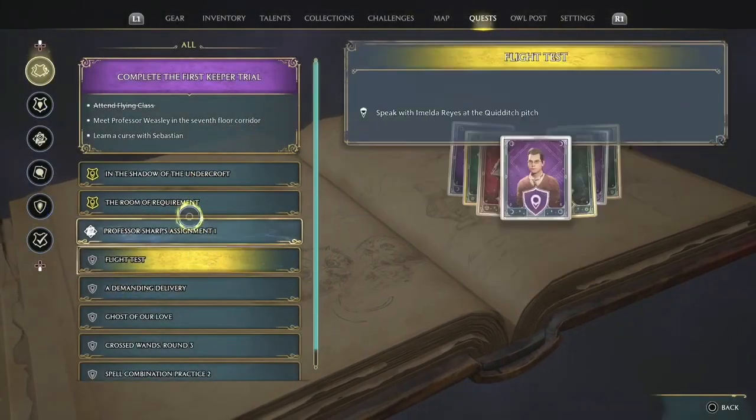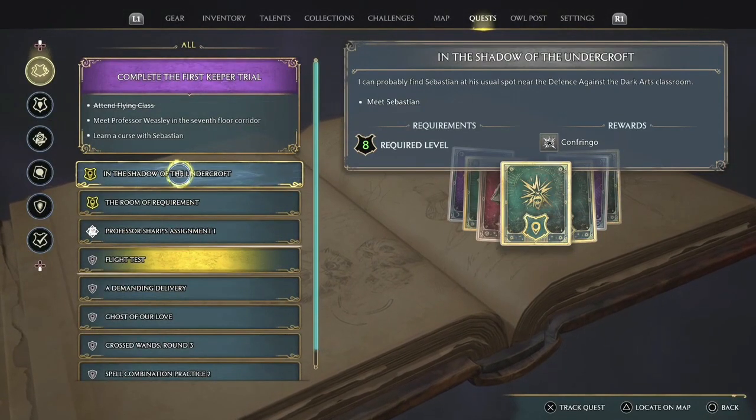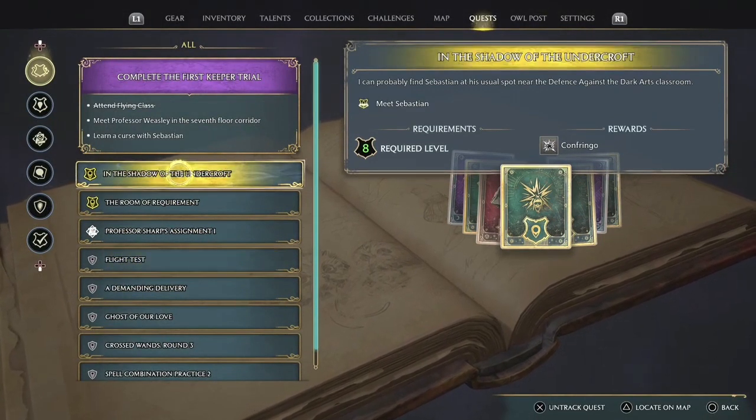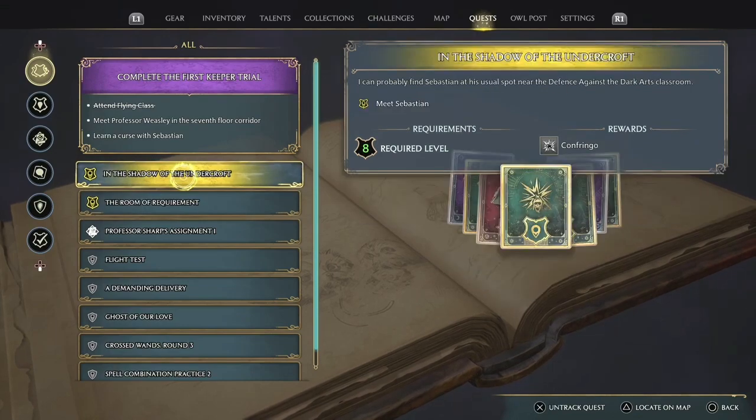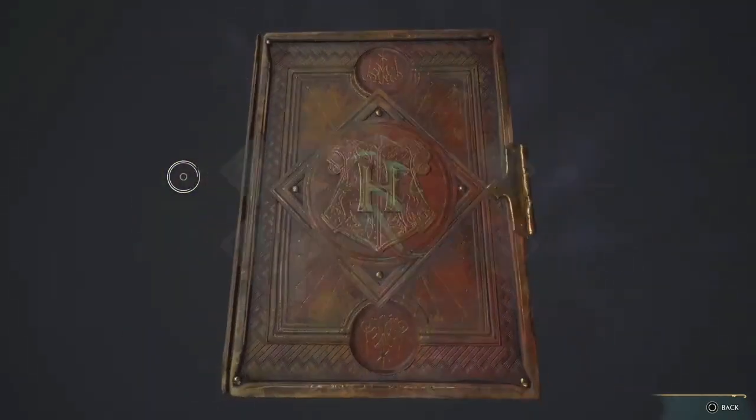So let's see if we can have a chat with. Hang on, what's next up on the list? So Shadow of the Undercross. Okay, so meeting with Sebastian is one of the next main quests, so that is what we will be tackling next up. And also we have the Room of Requirement to look forward to as well with Professor Weasley. But first up, let's go say hello to Sebastian.